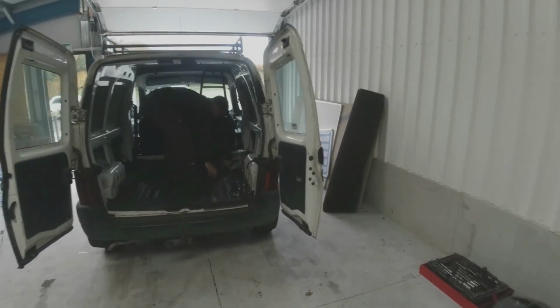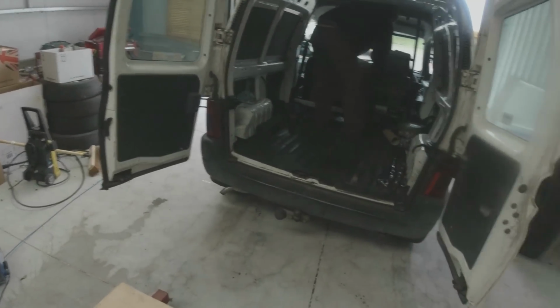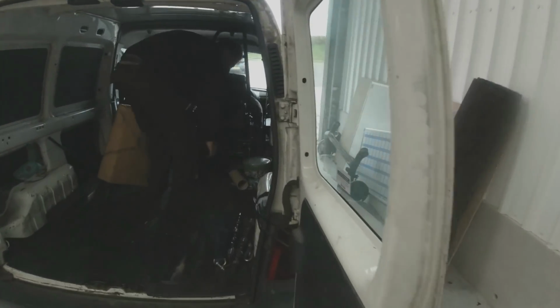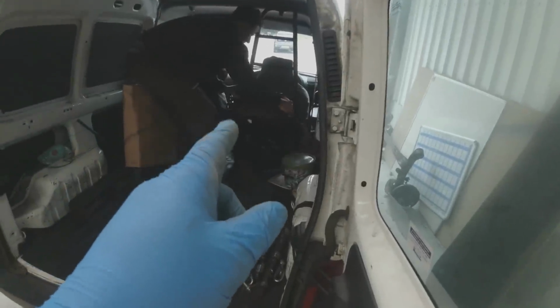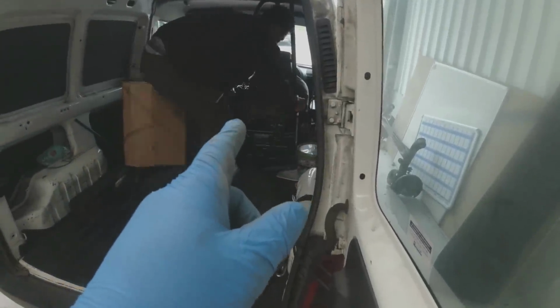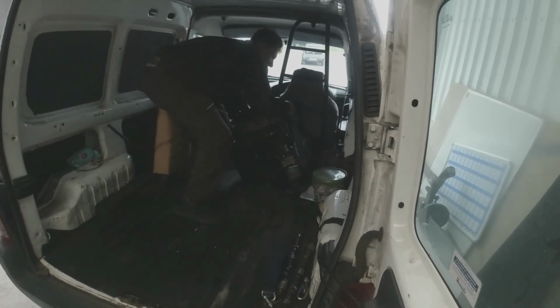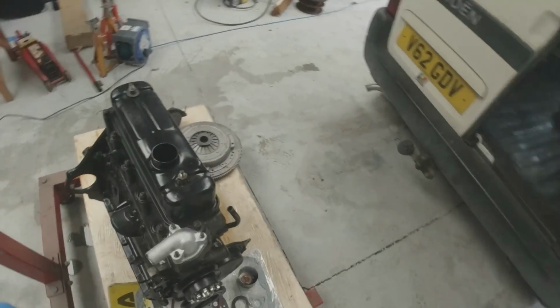Carlos has got a delivery for me from Barham Engines. Lee's decided it's about time I get my engine the hell out of his workshop. So here we have the MGB GT engine, bored out to 1950cc with a high lift cam and a bit of head work, all that good stuff. I'm going to watch Carlos struggle to get it out. No, I'll put the camera down and help him now. There we go.